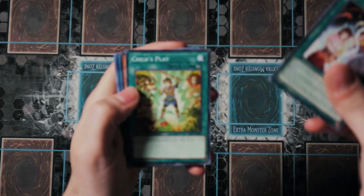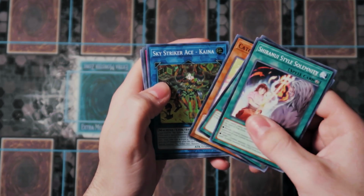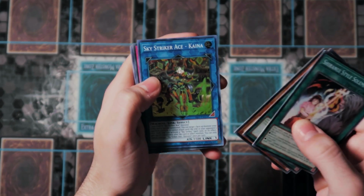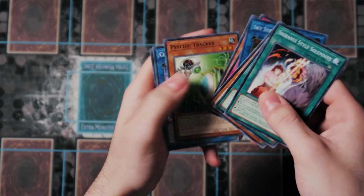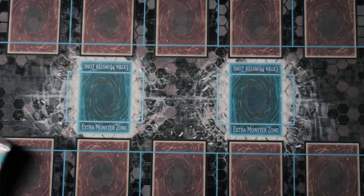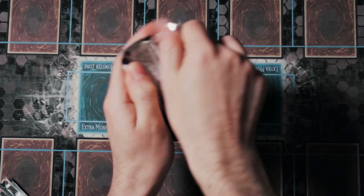Shiranui Style Solemnity, Child's Play, Catch Eve L2, Sky Striker Ace Kaina. I saw the Link Monster. I got excited. I need to not do that. Followed by a Dark Factory and some more commons. All right, that's 2 special editions. We've got 3 packs remaining here. Will we pull it? Will we pull it? I really hope we do.